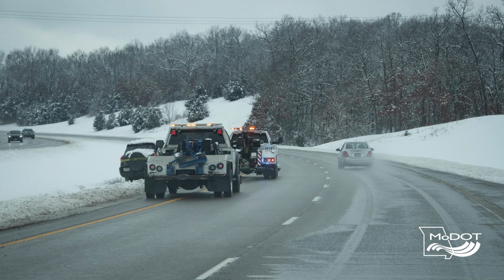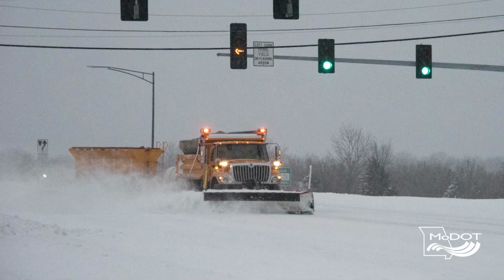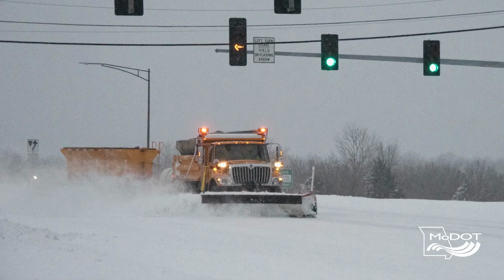One of the things we do look out for is if there are stalled vehicles on the roadway, providing support for that during those winter storms, or if it's an abandoned vehicle, get those off the roadway so that we can let our snow plows get through that area without trouble.